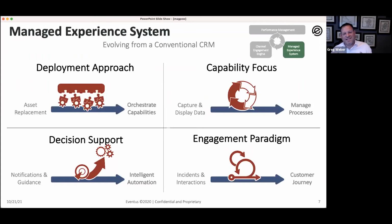So when we start looking at that desktop, this is really where that managed experience system comes in. In the same vein that we just kind of talked about that ACD or the contact center moving to CCaaS, these are some of the evolutionary steps that are happening in a CRM world. The first one is when you're starting to bring in these technologies, your IT organizations used to have the mindset that they had to replace everything they had, all their backend systems in order to deploy something new. But that's too heavy of a lift. So what a lot of the CRMs are now moving towards is this concept of orchestrating capabilities.